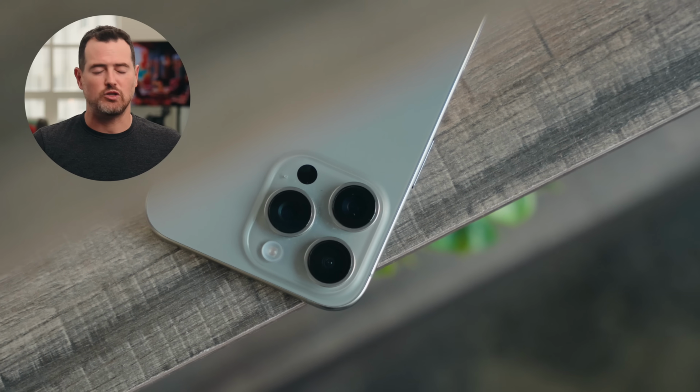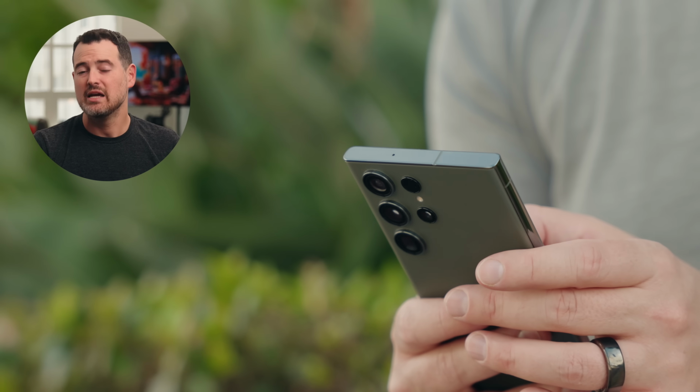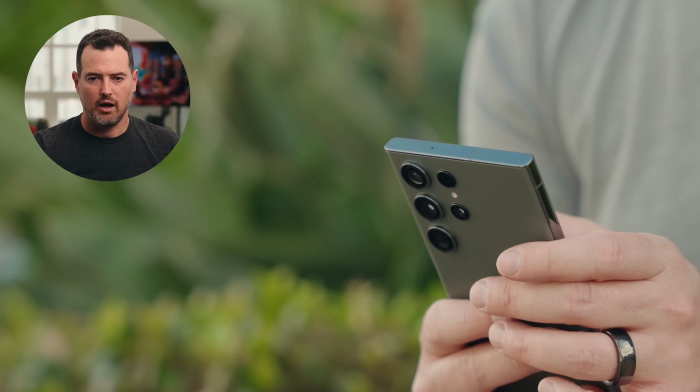If OS is what matters to you, you already know what choice you're gonna make. If OS doesn't matter to you that much, I think you're getting more with the S23 Ultra than you are with the 15 Pro Max. But I'm gonna wager you probably already know which one you wanna pick up.